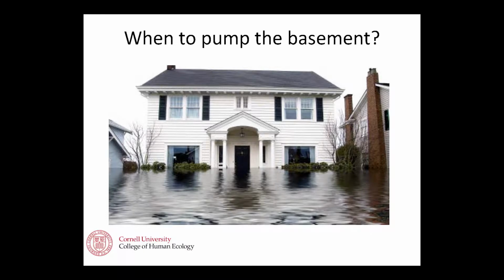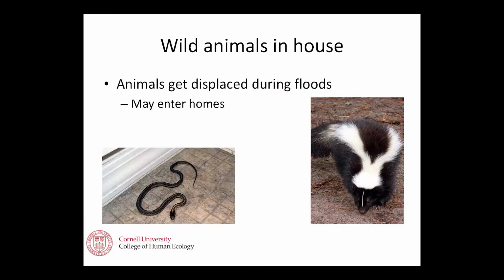If you have been forced to leave your house for a while, be careful when you go back in. You've been displaced. A lot of wild animals have been too. I've seen different recommendations for going back in. Take a dog with you. Take a weapon, just to make sure you're not surprised by something.